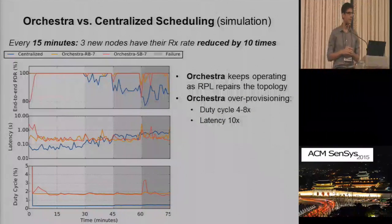Last experiment is a simulation. I'm actually closing the loop and comparing now our TSCH plus Orchestra approach to the more traditional centralized scheduling. So what I've shown previously was that it was possible to have TSCH in the flexible IoT domain. Now I'm comparing against the more traditional centralized. It's mostly to characterize how much we lose in comparison to centralized, because Orchestra is doing over-provisioning, so it is losing in terms of performance.